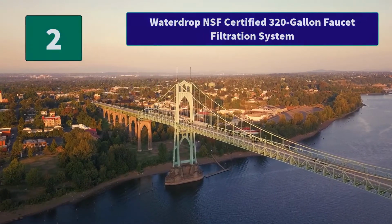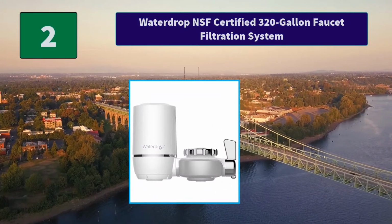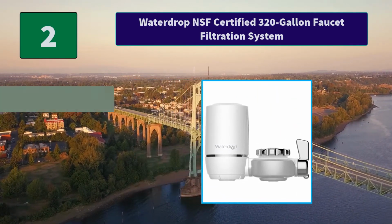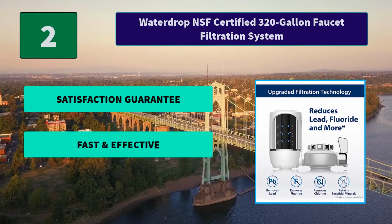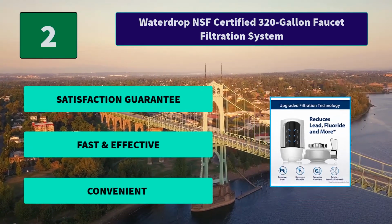Number 2. Waterdrop NSF Certified 320-gallon Faucet Filtration System. Each faucet filter provides 320 gallons of cleaner water, or 3 months of typical use. That's 2x longer than most faucet filters. Main features: satisfaction guarantee, fast and effective, convenient.